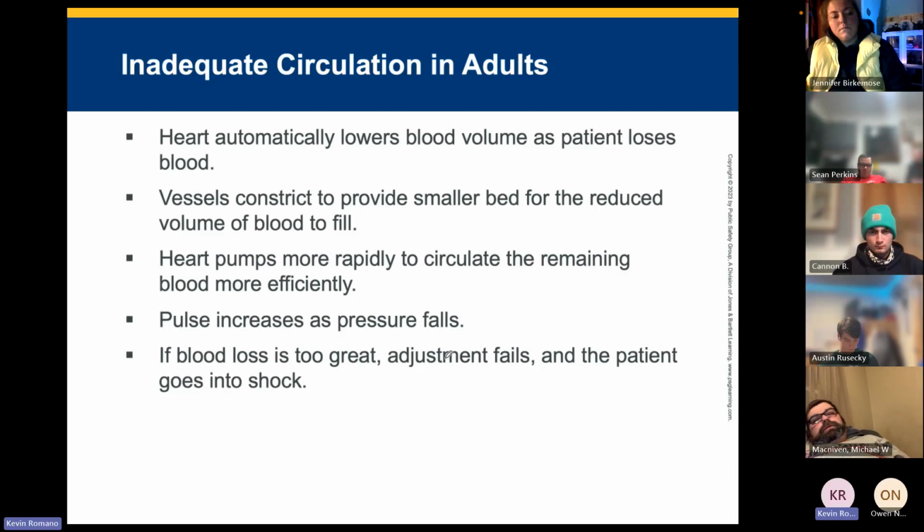For adults, the heart automatically adjusts to low blood volumes as the patient loses blood. So, down and dirty and quick to go over this: if the patient is losing blood, they go into compensated shock. Compensated shock would indicate a patient having an increased heart rate and increased respiration, so tachycardia, tachypnea. This is compensated shock without any true blood pressure changes.